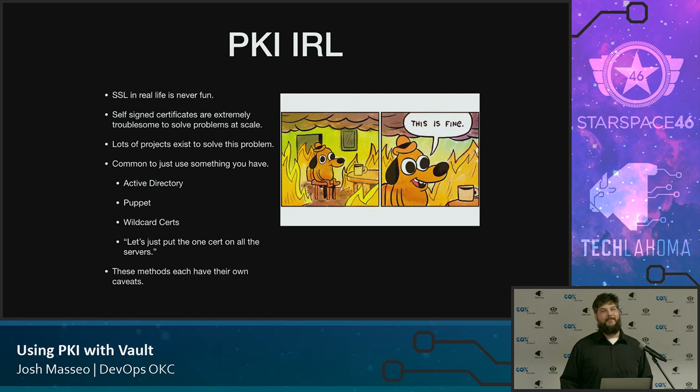Vault can help you with that because it will make firefighting simpler. You'll know where to go to look at your certs. You know how to reissue certs. You know your certs will be built with the correct parameters to work in the environment that you define them in, which is not something you can say for other tools.